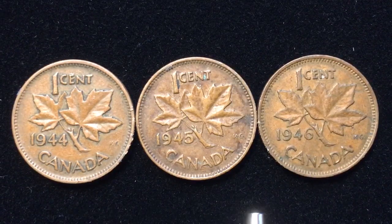Throughout the course of the war, over 1 million Canadians fought in World War II, and over 42,000 Canadians were killed in World War II. So this is the end of the war years.